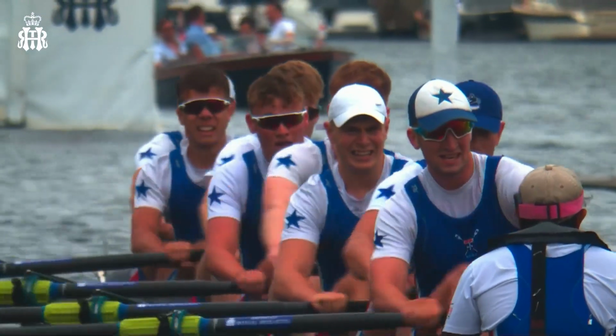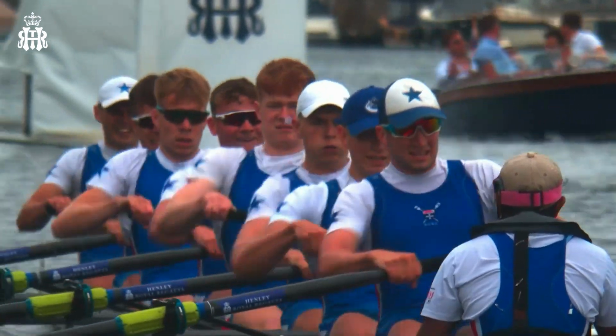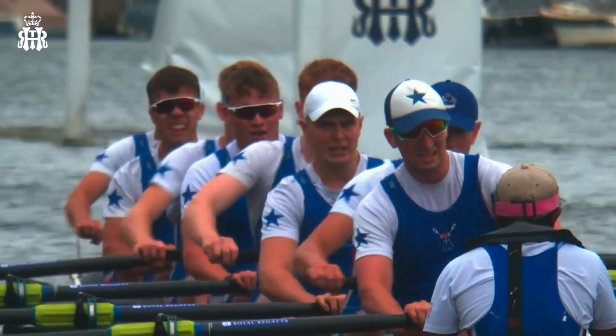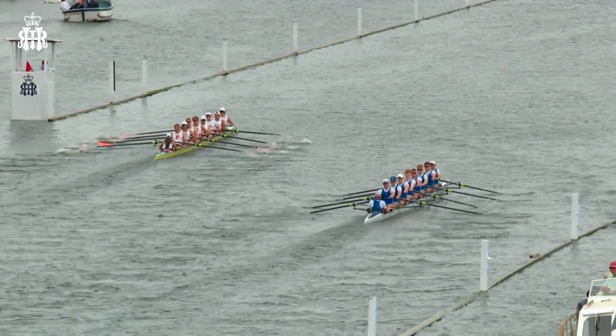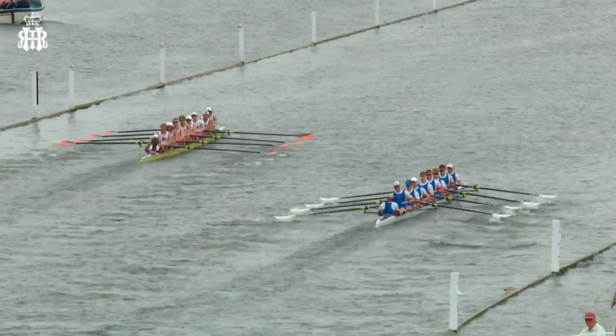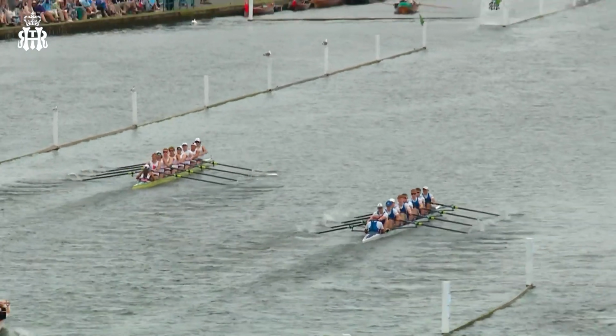Princeton can't relax, and Newcastle can't afford to take the foot off the gas. It's going to be feeling very, very painful now in that Newcastle crew. But look at the focus. Everybody's absolutely committed to the crew around them. Princeton, well, are they tiring a little bit? It's been quite a hard push for them, and they haven't been given an easy ride by Newcastle here.